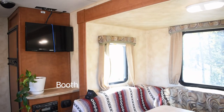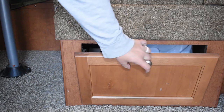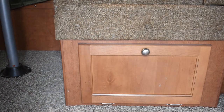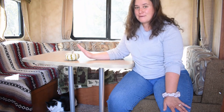I spend probably half my time in the oversized booth. The entire slide out is just one big booth instead of having a small booth and a couch like a lot of campers do. There's tons of space underneath all of the booth seats. Room for my decor, pumpkin, because there's not a lot of decor room in the camper, so I have to have a little something for every season. Right now it's a pumpkin, best time of year.